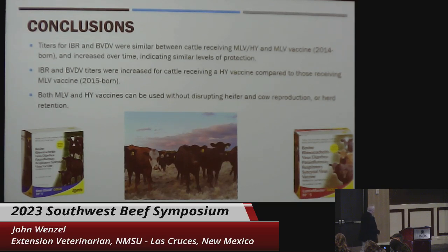So IBR and BVD titers were increased in cattle receiving the hybrid. We didn't see a lot of difference between the IBR with our modified lives and our hybrid. Not terribly surprising, because the IBR is a modified live, quote unquote. It's chemically altered. But when it comes to the BVD, we do see more of a difference, especially with the hybrid. So both modified lives and hybrid vaccines can be used without disrupting heifer and cow reproduction. We do have cows out there on ranches where modified live is all they've ever gotten in their life. No effect on reproduction, right?